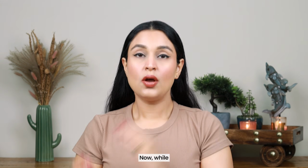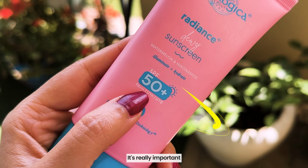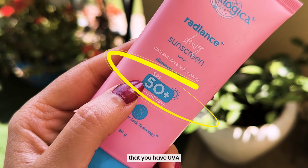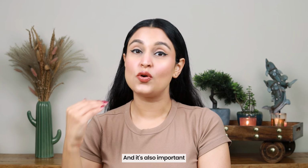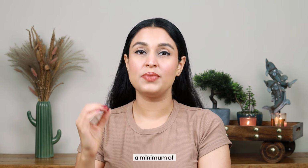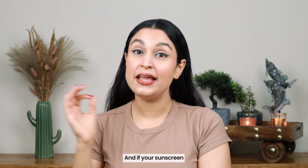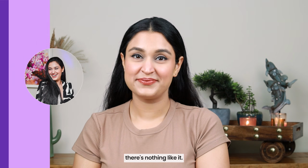50 plus. Now, while you're looking at SPF, don't forget to look at broad spectrum. It's really important to see that you have both UVA and UVB filters in your sunscreen. And it's also important to see that you have a good PA rating, a minimum of PA triple plus. And if your sunscreen has blue light protection, there's nothing like it.